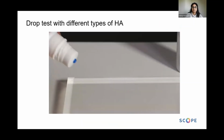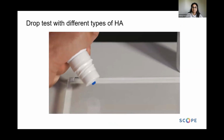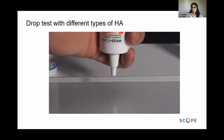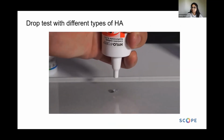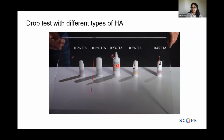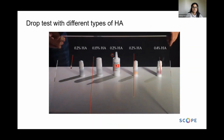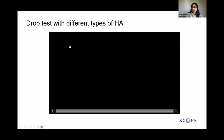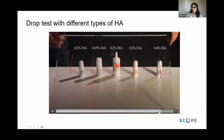We've got drops with different types of hyaluronic acid or sodium hyaluronates. They're just going to go onto this little bit of acetate here. These are all the same concentrations. And when it lifts up, you'll see that they all fall at varying rates, even though they're similar in concentration. This one is 0.4% hyaluronic acid, which is falling, whereas the 0.2% didn't fall. So it can make such a difference to the quality of the product, not just the concentration. It's not always about the concentration of the products that you see.